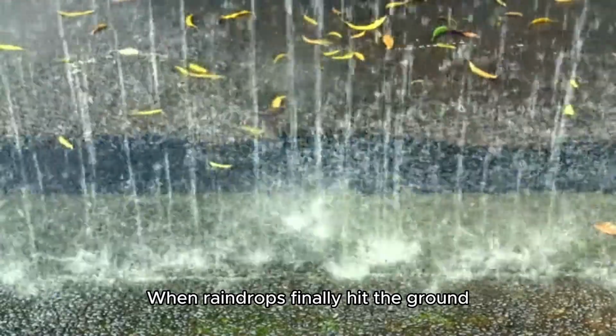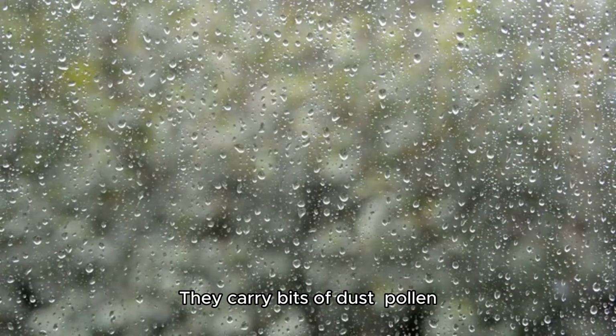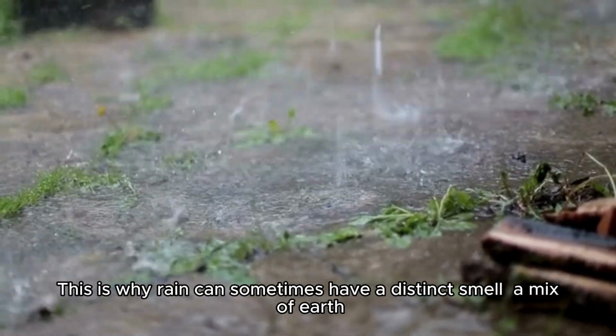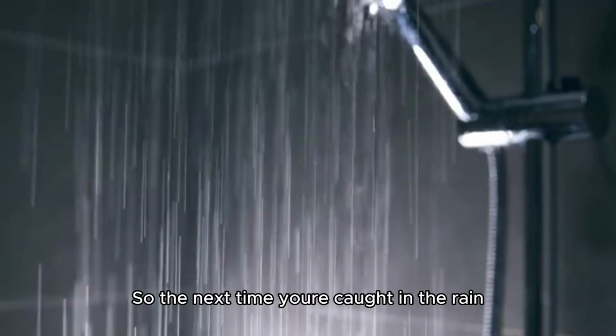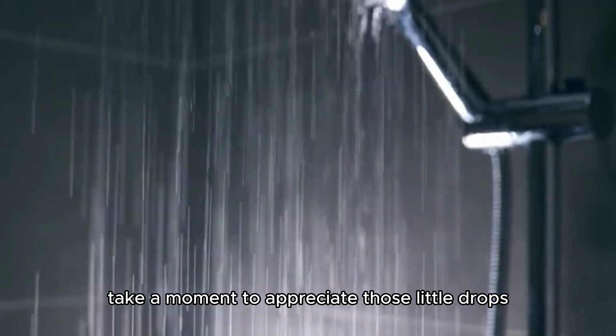When raindrops finally hit the ground, they bring more than just water. They carry bits of dust, pollen, and even microscopic life from high up in the atmosphere. This is why rain can sometimes have a distinct smell, a mix of earth, ozone, and fresh water that's unlike anything else. So the next time you're caught in the rain, take a moment to appreciate those little drops.